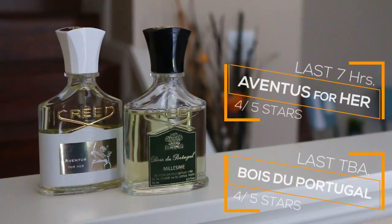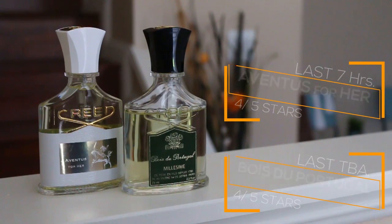All right guys, the next two are from Greece. I'm just going to show them together, and those two are Bois de Portugal and Aventus for Her. Now, Bois de Portugal is the signature scent of Frank Sinatra, one of my favorite singers of all time. Guys, yeah, I like that classic era of music. Frank Sinatra is like my hero. Man, this fragrance smells so, so good. But one thing though, I would never actually wear it myself because it smells a lot more like an older gentleman.